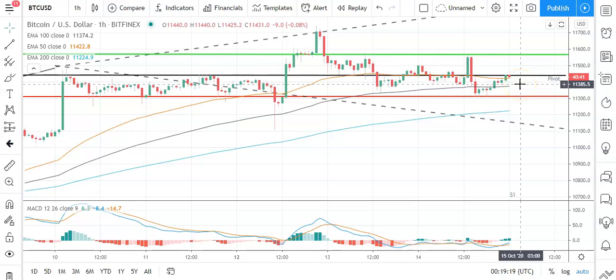Jumping straight into Bitcoin against the US dollar, we're looking at the hourly candlesticks, slightly bearish start to the day. Going to need to see Bitcoin move through the pivot at 11,438 to support a run at the first major resistance level, sitting at 11,566. Going to need to see Bitcoin find support from the broader market to break back through to 11,500 levels, however, which remains a key resistance level.